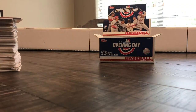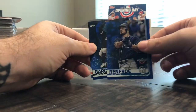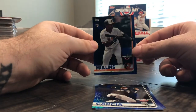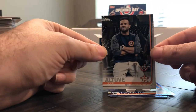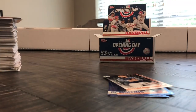Just a quick little recap of the four nice cards that I set aside. The blue foils of Hunter Renfroe, Adbert Alzolay, and Cedric Mullins. And my favorite card from this box, the Jose Altuve short print. Pretty exciting.